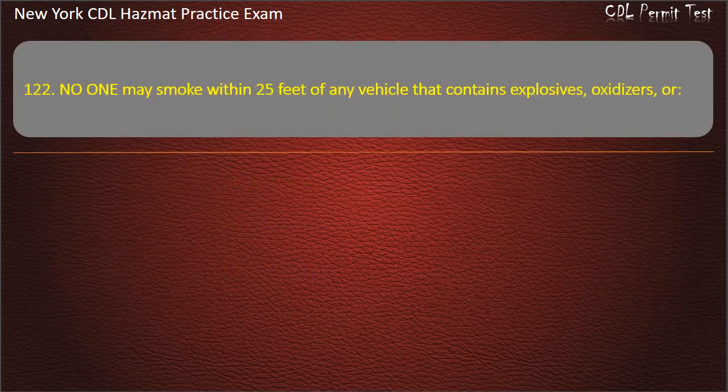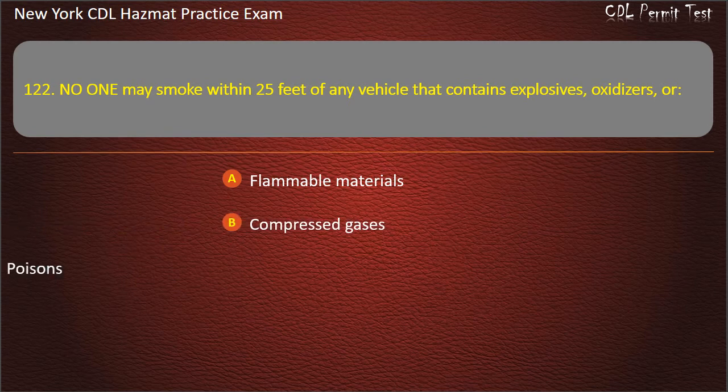Question 122. No one may smoke within 25 feet of any vehicle that contains explosives, oxidizers, or flammable materials, compressed gases, poisons. Answer. Flammable materials.